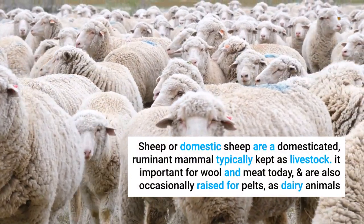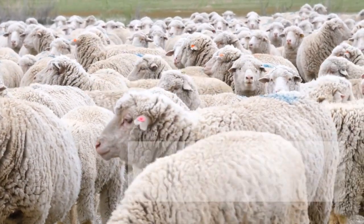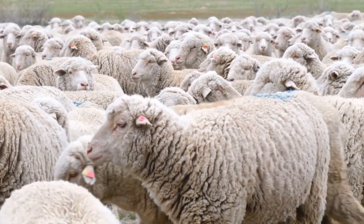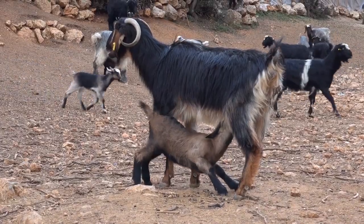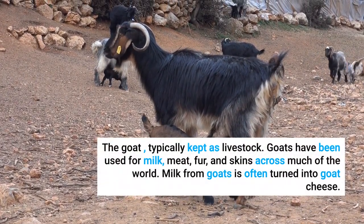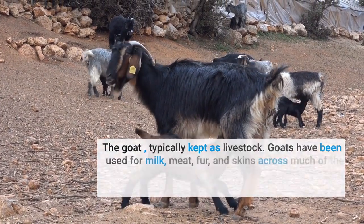It is important for wool and meat today, and sheep are also occasionally raised for pelts, as dairy animals. The goat, typically kept as livestock. Goats have been used for milk, meat, fur, and skins across much of the world. Milk from goats is often turned into goat cheese.